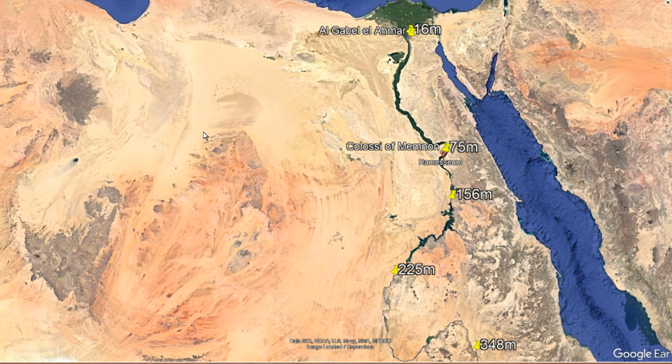Now, the river, the Nile, begins, the Blue and the White, so they begin down in Ethiopia and near Lake Victoria. So I've just plotted out a few places along the river and just have their elevation above sea level. So as you come down out of Ethiopia, just before the White and Blue Nile join together, say 348 metres above sea level. Then 225 metres above sea level, then 156 metres above sea level. So on that distance there, which is very similar to the distance to the ocean, it's dropped nearly 200 metres.